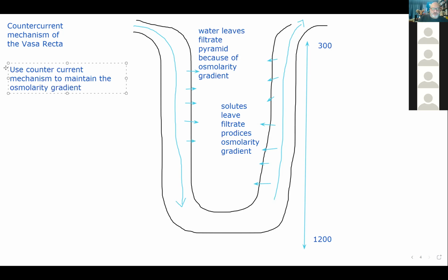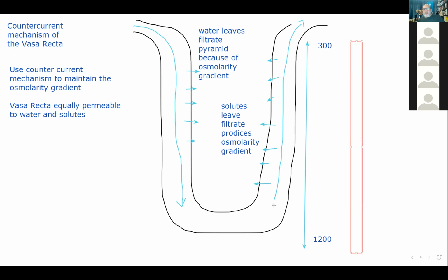And the way it's able to do this is that the vasa recta is equally permeable to water and solutes. So let's take a look at a piece of the vasa recta, and we'll just do it over here on this side. The filtrate is moving up on the ascending limb. So the portion of the vasa recta associated with the ascending limb, not surprisingly, the blood moves in the opposite direction. So we have our countercurrent mechanism.